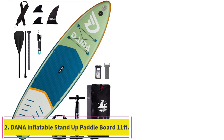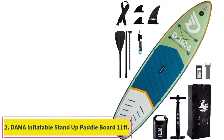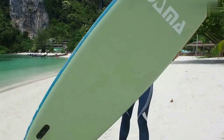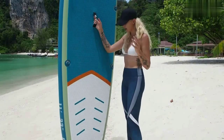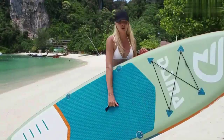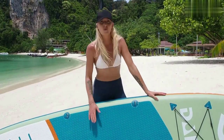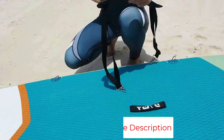Number 2. DAMA Inflatable Stand-Up Paddleboard 11 Feet. The DAMA Inflatable Stand-Up Paddleboard is designed for convenience and fun on the water. The board features a specially designed sport camera mount for capturing your adventures, extra steel D-rings for easy carrying and connecting with friends, and is made from military ultra-light PVC drop stitch fabric for durability. The package includes a 4-piece floating kayak paddle, hand pump, safety ankle leash, repair kit, and waterproof storage bag.